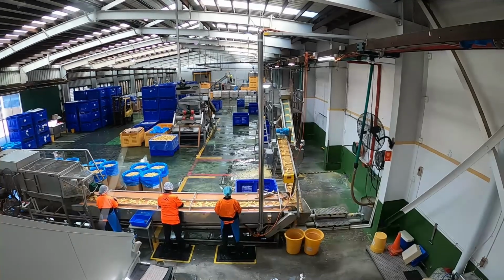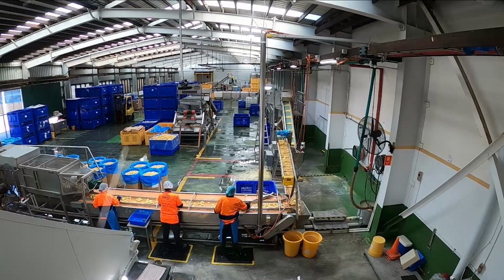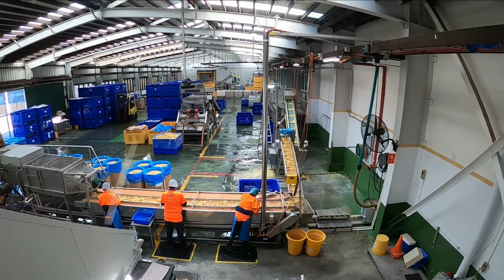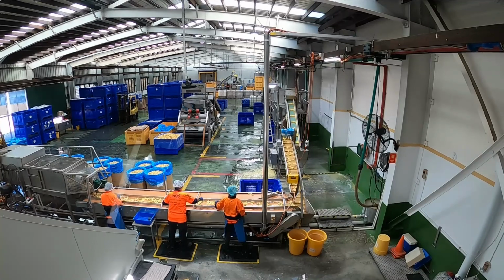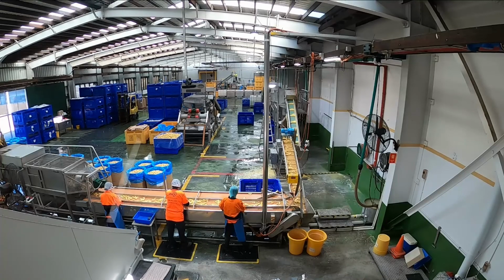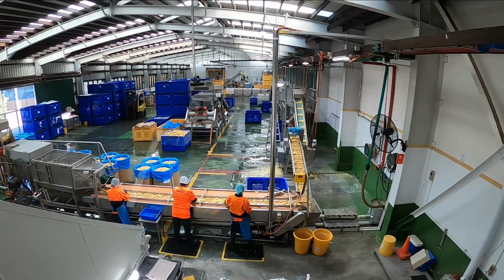They tip it into there, it goes up the conveyor belt, into the middle bit, where they abrasively remove any little impurities. Anything that little machine in the middle has missed goes onto the conveyor belt, and those quality control people working there will remove any last remaining little bits of stem, or if there's anything a bit imperfect, they'll put that to the side as well. That stuff all goes out the back to be composted.